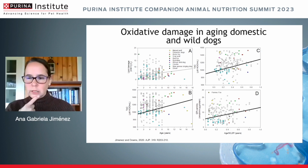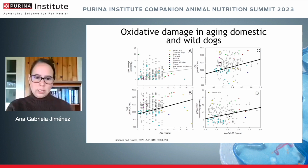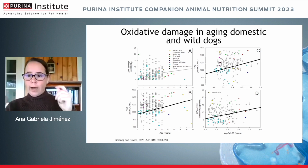But then we found something really interesting in the wild canines, which is that instead of increasing damage, the wild canines actually increase most aspects of their antioxidant capacity. And so instead of accruing damage, they're actually trying to do better to thwart that damage. And so what you see here is an increase in total antioxidant capacity in wild canines. And then when we correct for age, you still get an increase in total antioxidant capacity and an increase in GPX activity only in the wild canines.